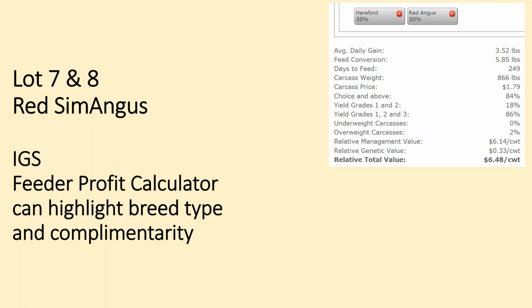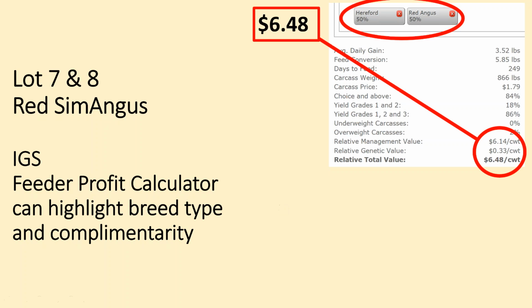This is if you have a set of Hereford Red Angus females. And you can see if you use those two bulls, watch, 7 and 8, on a set of unknown Red Angus Hereford cross females, a 50-50 mix, you're at about $6.48 for relative total value in terms of your terminal calves.